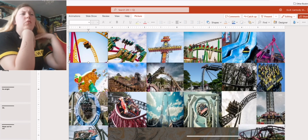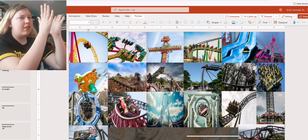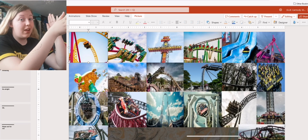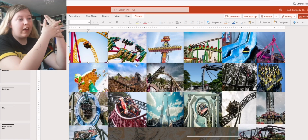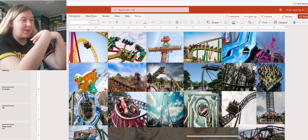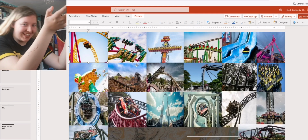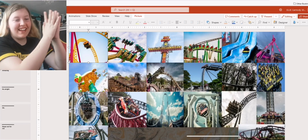Hello everyone and welcome to a different type of video. This is a bit of a weird one, because usually if I do a tier list, I'd go on the tier list website, but they didn't have any that had every single ride that I've been on, so I wanted to make my own, so welcome to PowerPoint. The budget version of tier list, ladies and gentlemen.